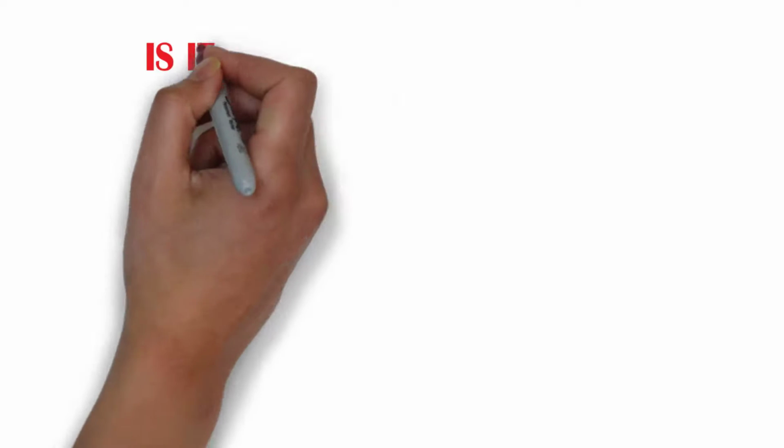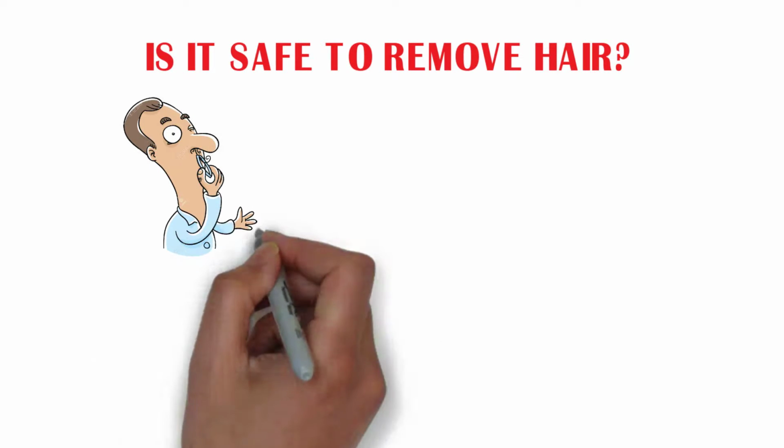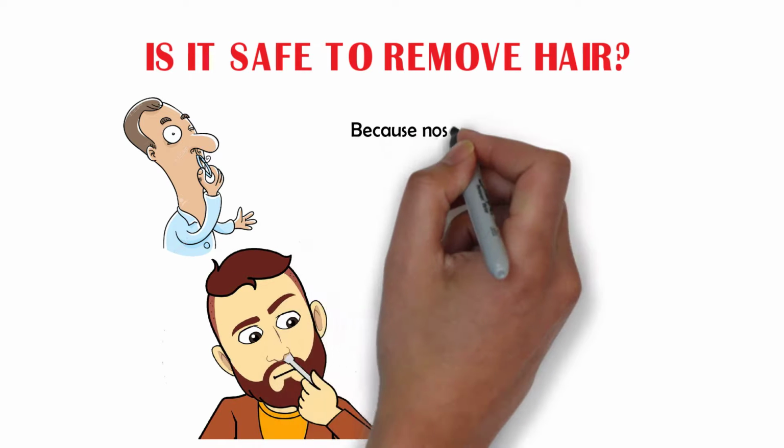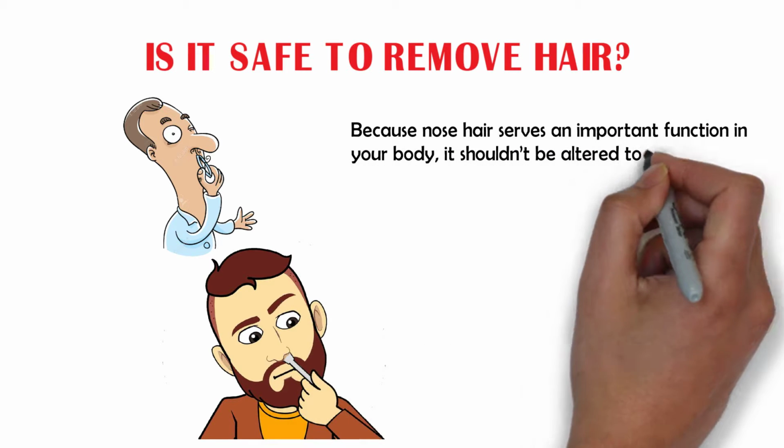Is it safe to remove nose hair? Depending on your method, trimming, thinning, and removing nasal hair can be safe, but you don't want to overdo it. Because nose hair serves an important function in your body, it shouldn't be altered too drastically.